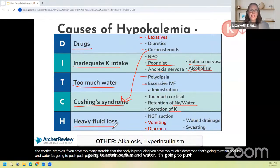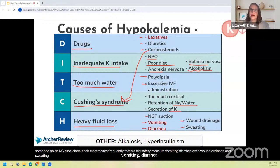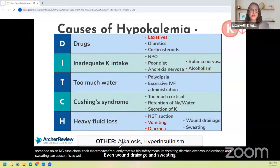And then finally, heavy fluid loss. NG tube suction is a big one. If you have someone on an NG tube, check their electrolytes frequently. That's a big safety measure. Vomiting, diarrhea, even wound drainage and sweating can cause this as well. And some other causes would be alkalosis and then hyperinsulinemia.